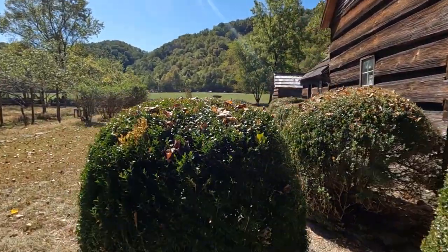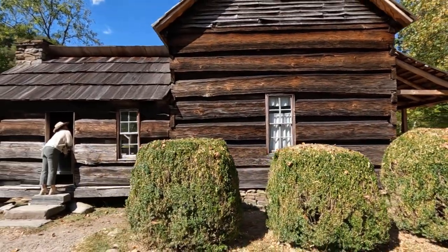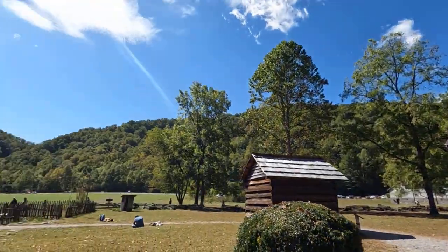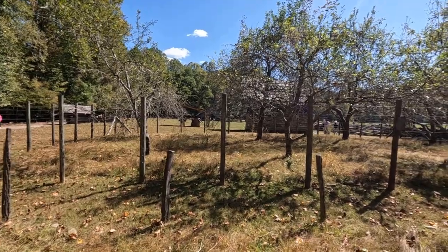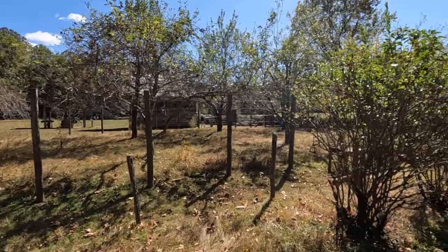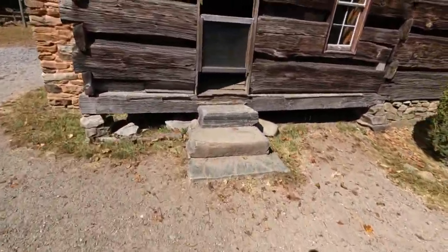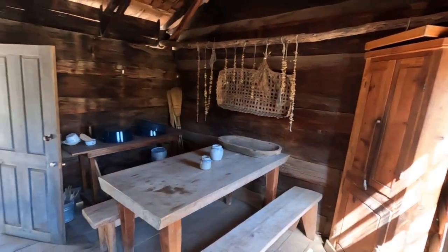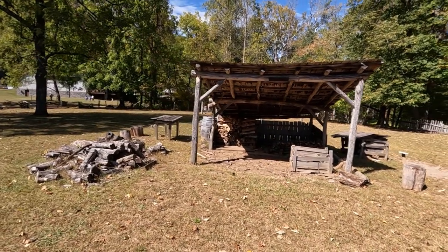Walking on the side over here. Oh, there's apple trees here. Look right in here, it just mimics the kitchen, gives you an idea of what it would look like. This fireplace right there. Look at a little farm table, y'all. Keep a little wood up under that woodshed there.